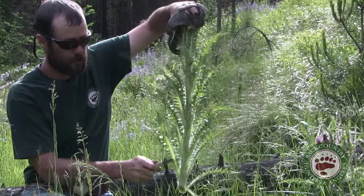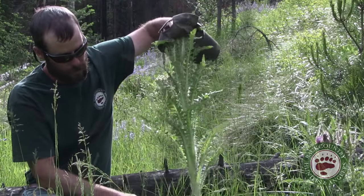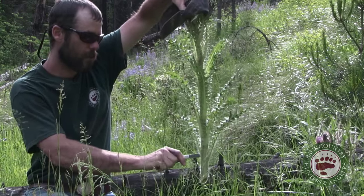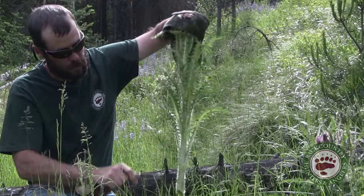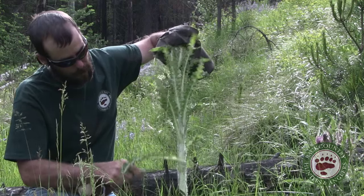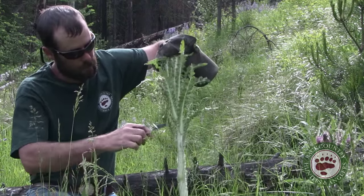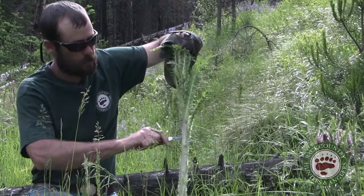Pretty much all the thistles, this is one of our native thistles, but there's a lot of invasive thistles. They're all edible. Get rid of the spiny leaves. They taste a bit like cucumber, which seems to be a common theme.